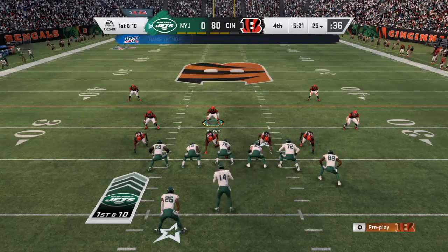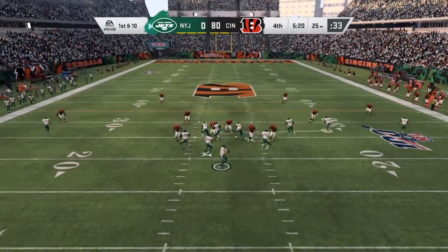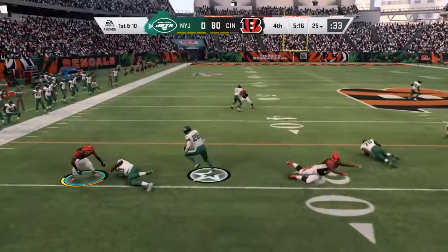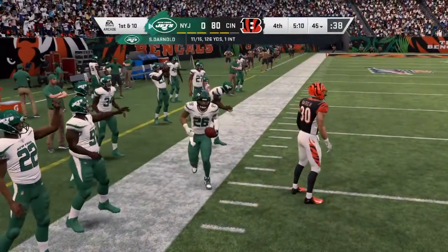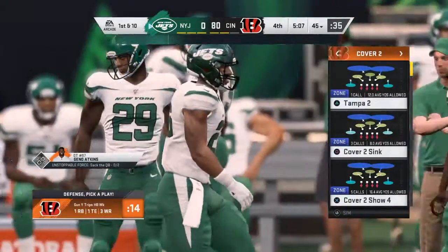Things back up. Darnold going to lead the Jets up now, 1st and 10 at their 25-yard line. Darnold, a screen to Bell. Room here to run. And they'll get it all the way up about 5 yards shy of midfield. Great way to start the drive. 20 big ones and a first down.